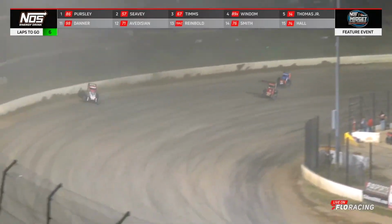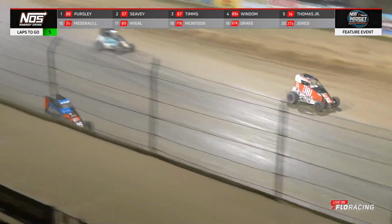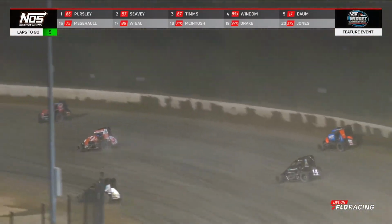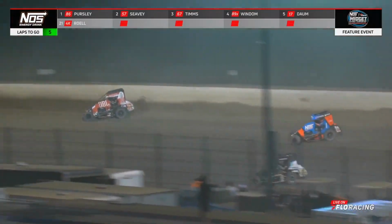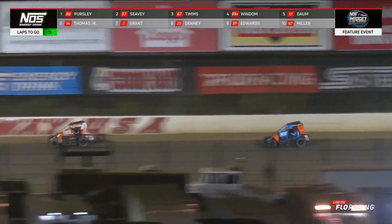Up across the speedway. Not able to get up next to the 57. See if he can hold on to 2nd. Timms back to his inside. Boy, Ryan found something on the exit of turn number 4. Absolutely rockets around to the front straightway. But while they're battling, Dason Pursley, he is waving goodbye.